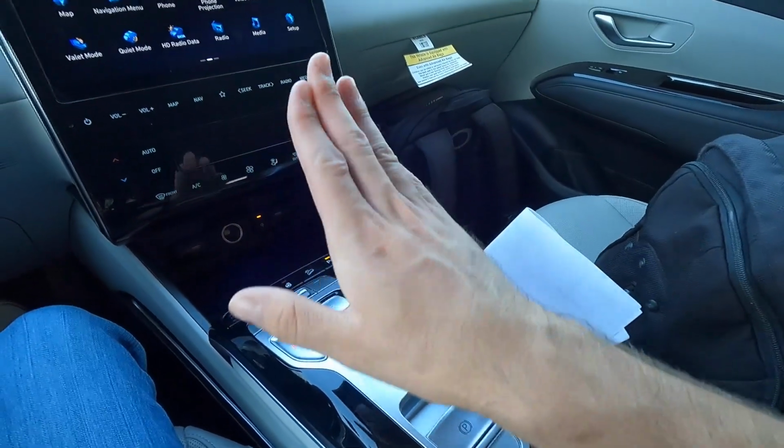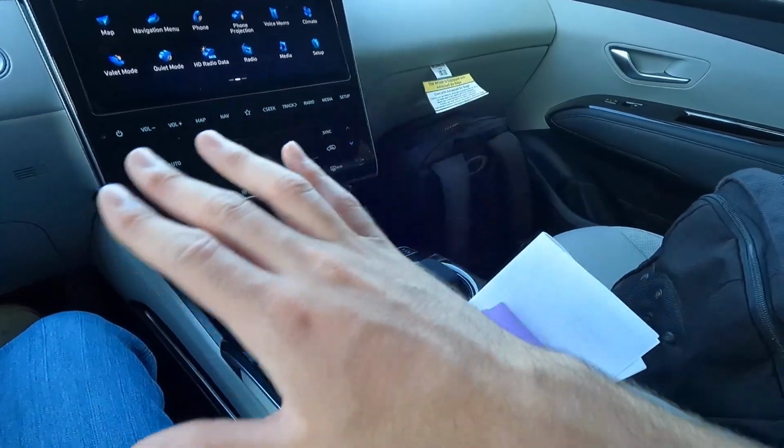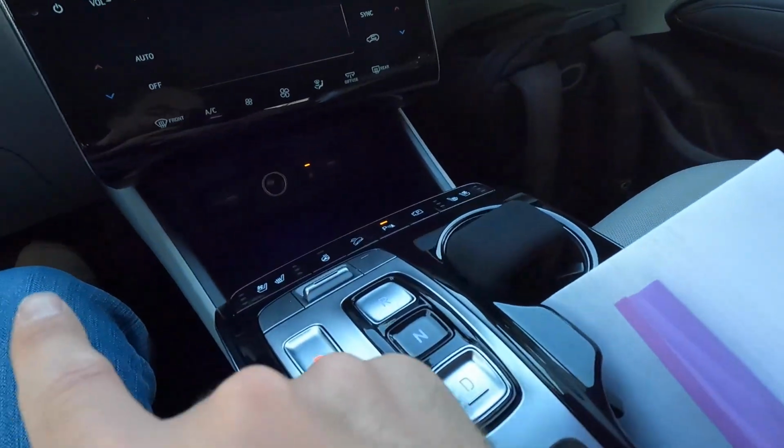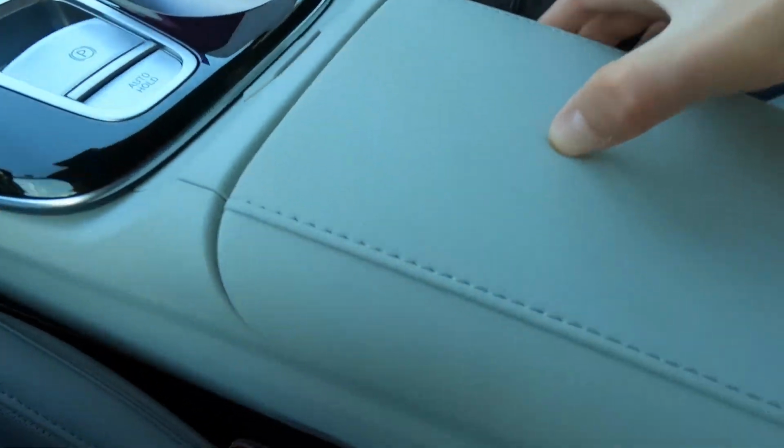And if you wanted to go forward again, all you have to do is hit the accelerator and the vehicle will move forward again. But let's say you're at a stop and you're still tired of using it. Literally, all you would have to do is push your foot on the brake, push that again, and that will disengage the auto hold feature. Then you get a nicely padded armrest.